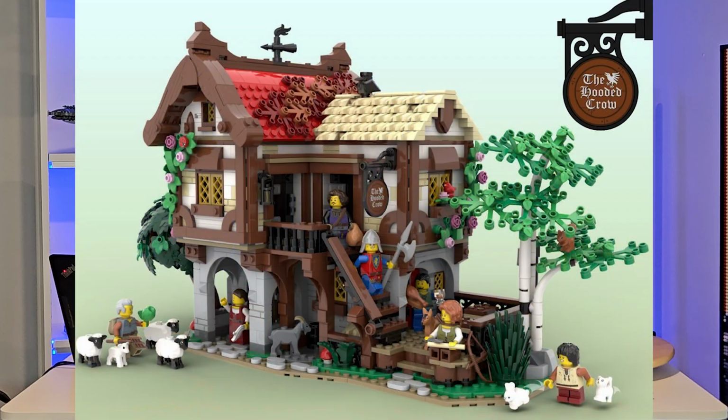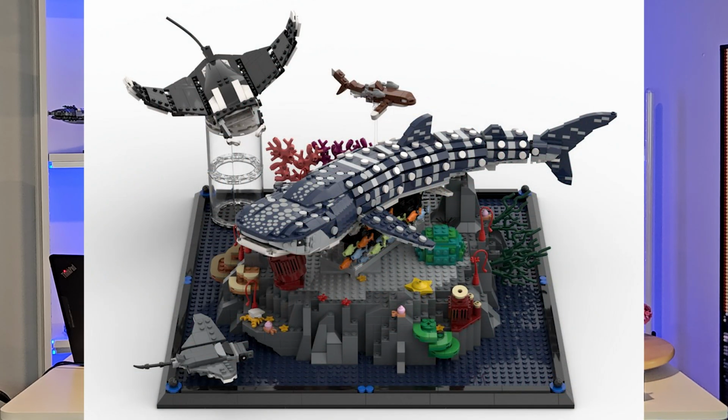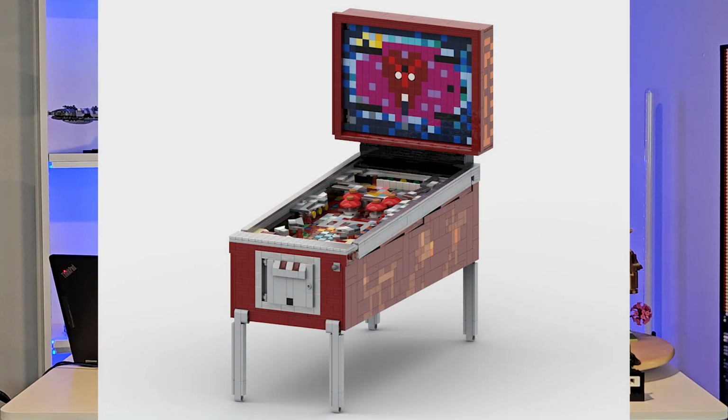So first we have the Hooded Crow Medieval Inn by Just a City Boy. Cool set. We have the Seamount Giants, a neat set by Louis Denarico. Sorry, Louis, if I'm pronouncing that wrong. Guess who's back? We've got Pubby again with his Japanese hot spring. I had just mentioned that set a minute ago, but the Japanese hot spring is cute. And then we have the Pinball Machine by Zoe Lee. Look at that pinball machine.